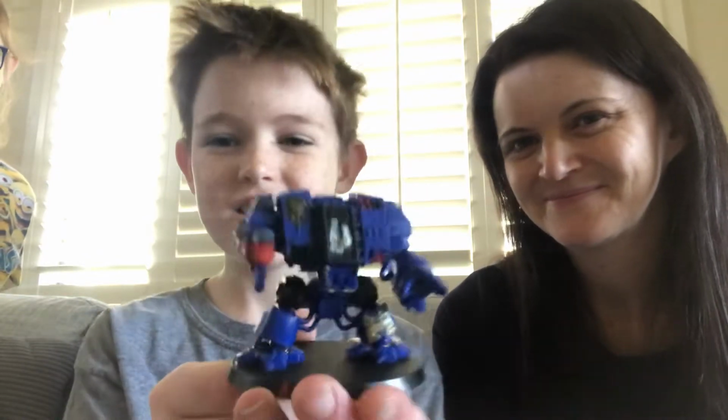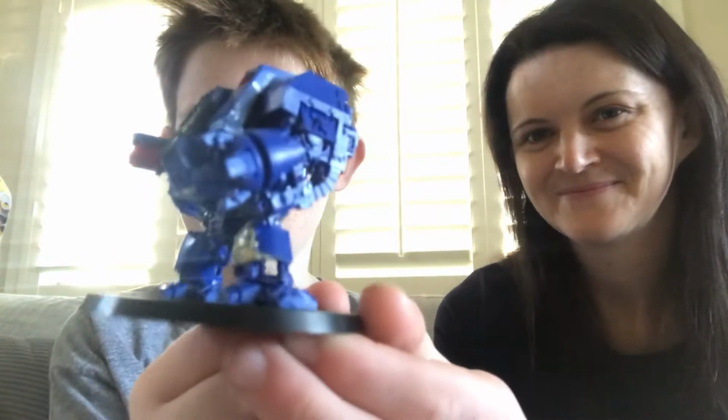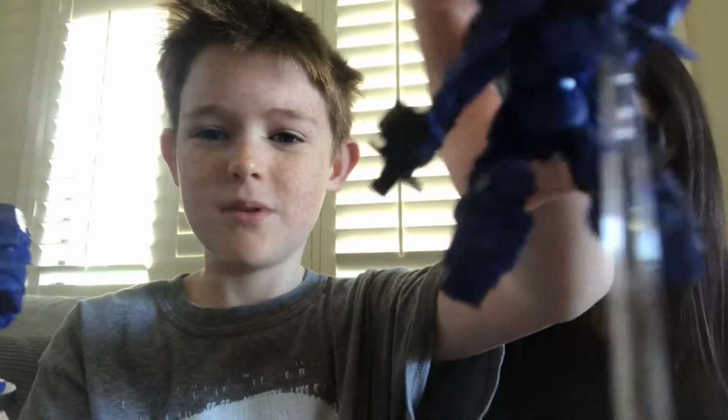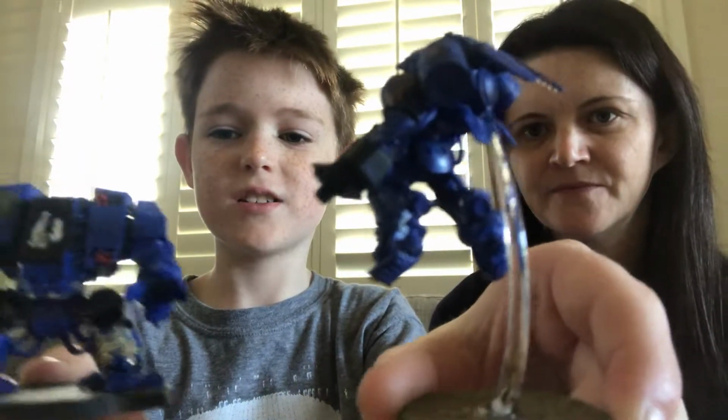I'm going to show you a big buff war machine monster called the Dreadnought. You can see why they call him big and buff. You can see he has a gun there, a hand here. Yeah, he's huge. Let's do size comparison. Have you finished him, or have you got a bit more to do on him? I've got a bit more to do, so size comparison.